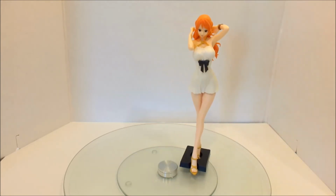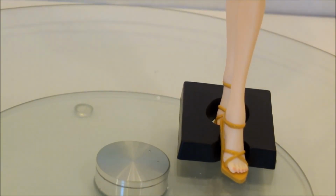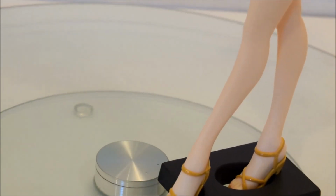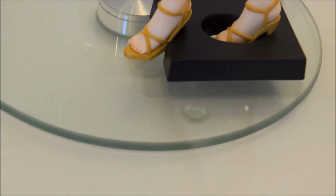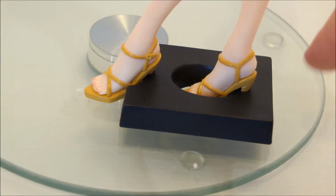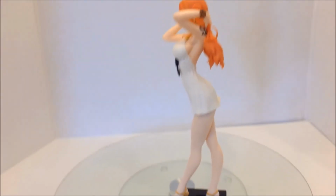She comes with sandaled, I want to say sandals, but maybe other people just call them heels. Nice heels. There we go. That way at least you get a shot of the feet. And you can see how it's sunk into the base there to really give her proper stability. Zoom back out and back up.